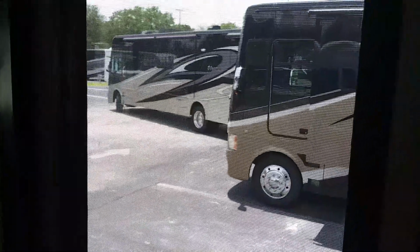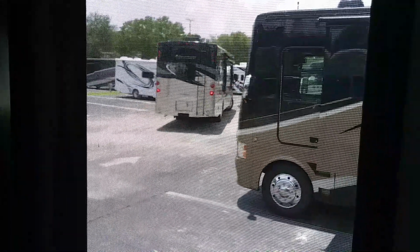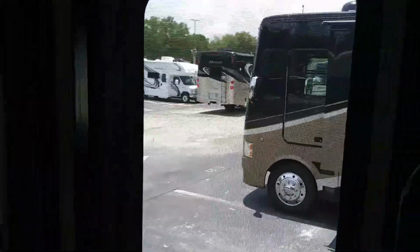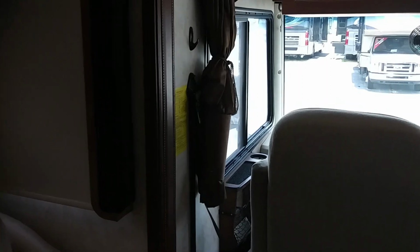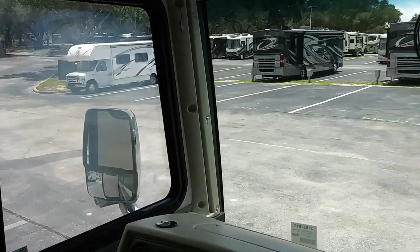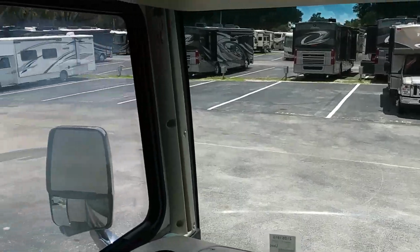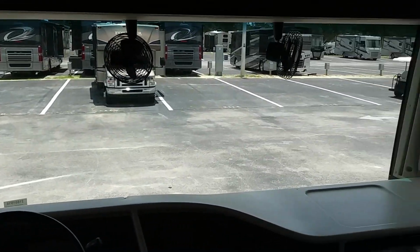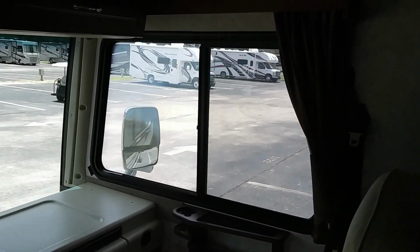Oh, hey. Hello. Bye-bye. Which one was... Oh, the Winnebago Adventurer. Bye-bye. A lot of these in this row have been sold. I'll tell you what. The RVs have been flying off the lots. I mean, you see how many empty spaces are here? Usually, when we used to come here, every single spot was full. And not anymore. It's like this all through the park, all through the facility.